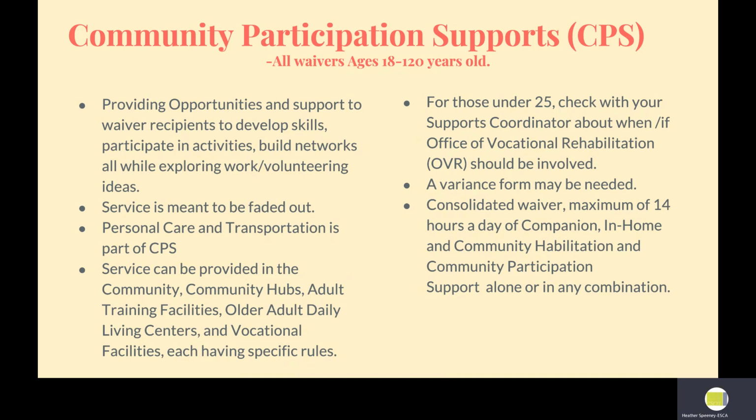They work with the personal care and the transportation needs of the client or the recipient of waiver as part of the service. Services can be provided in the community, in community hubs, adult training facilities, older adult daily living centers, and vocational facilities, each having specific rules and differences between them.